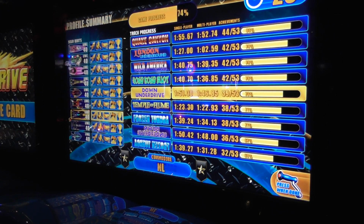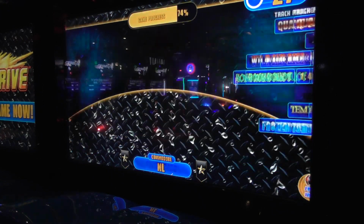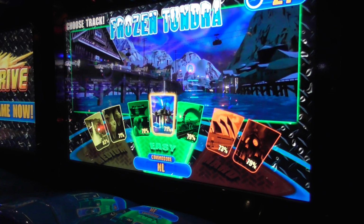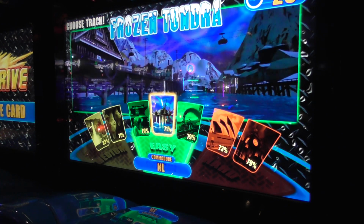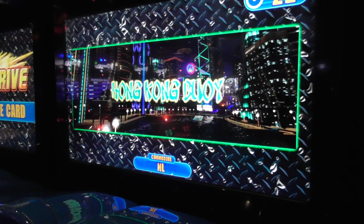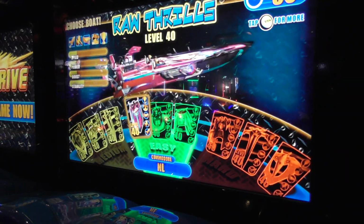So here's my game progress. Somehow I have 75. This is my initial. So they have a couple different tracks. If you hit the view button, you can actually do some of the tracks in reverse. I'm gonna do Hong Kong Booey. Now this is one of the cool things.